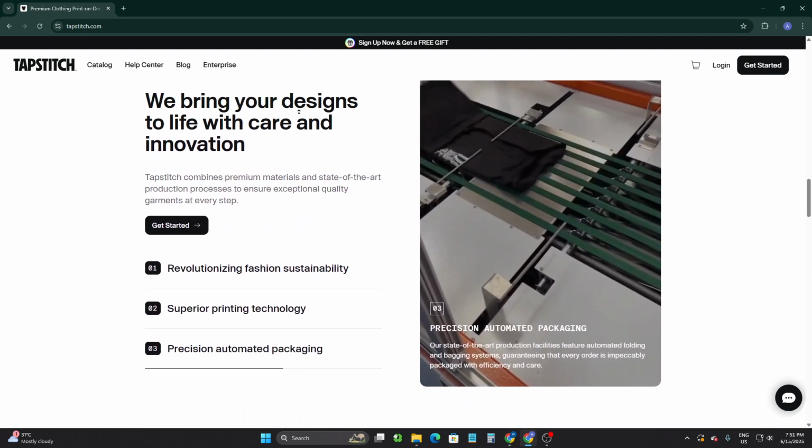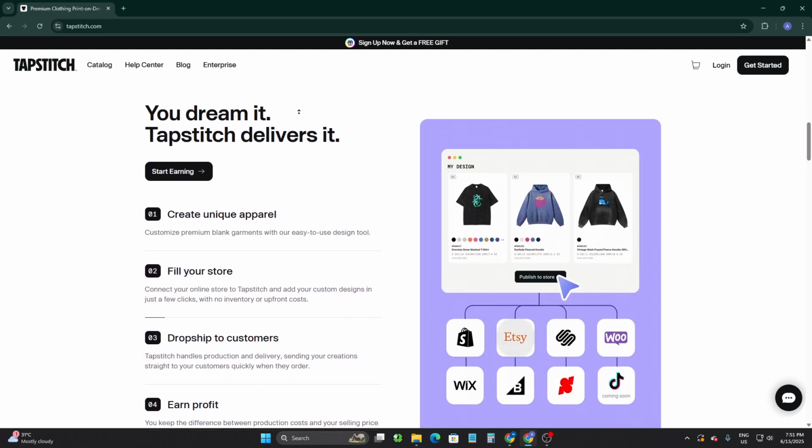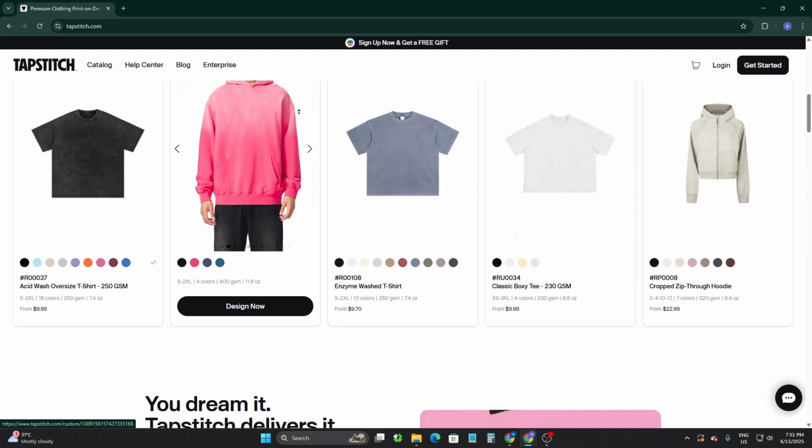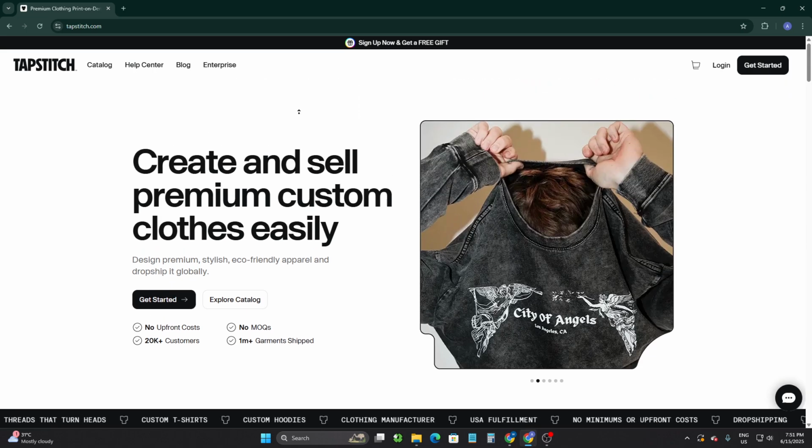Now, who is it best for? Fashion-forward or streetwear brands that value quality over fast shipping are actually best for Tapstitch. Not ideal for those needing fast, cheap fulfillment or consistently vibrant all-over prints.